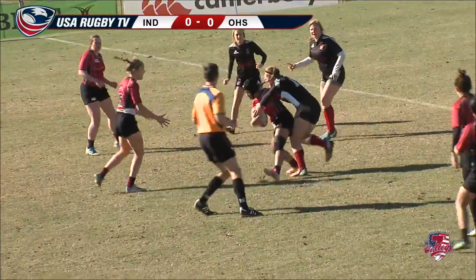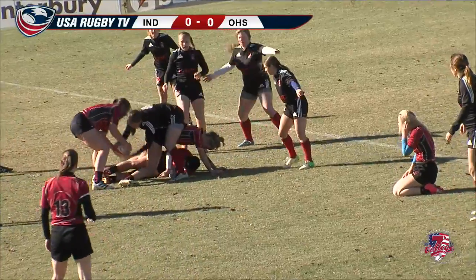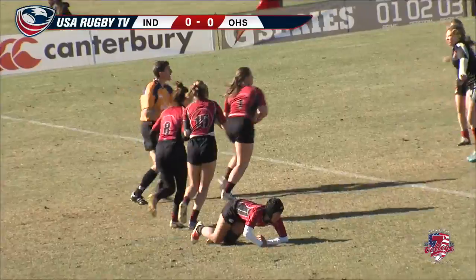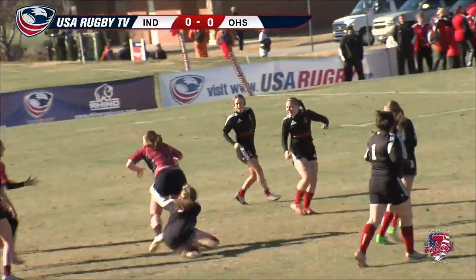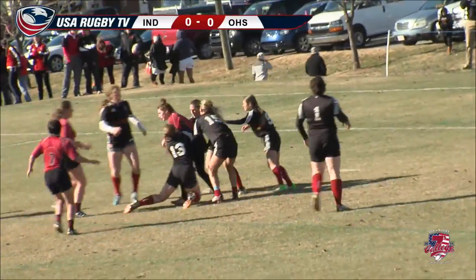Very flat though. Need a bit more depth, I think, when they attack. I would agree, both teams getting quite bunched in the middle. And not 10, so it's going to be advantage. Real opportunity here for Indiana to strike first.